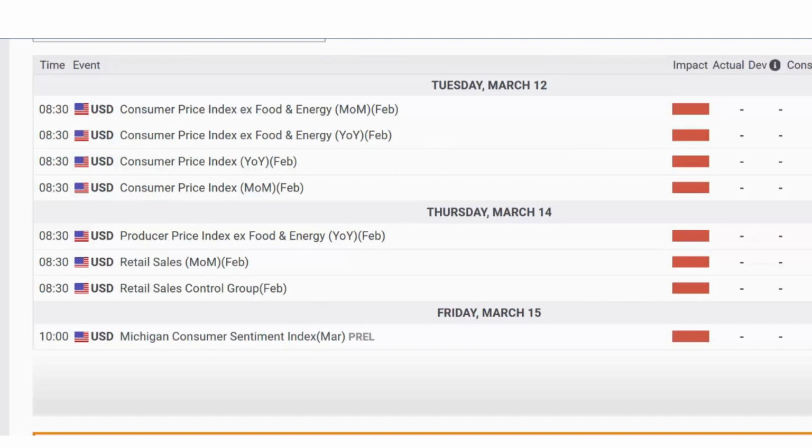Some of the big economic data set for next week: Tuesday, we'll have the Consumer Price Index. That'll be followed Thursday by the Producer Price Index and retail sales, and Friday's Michigan Consumer Sentiment.